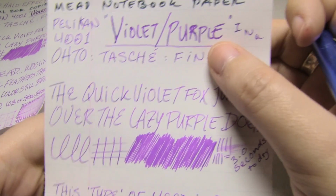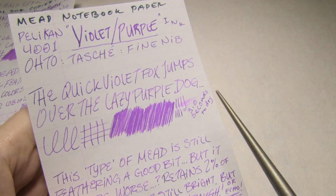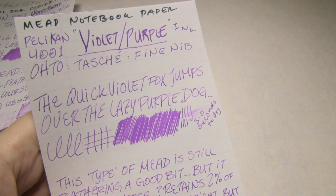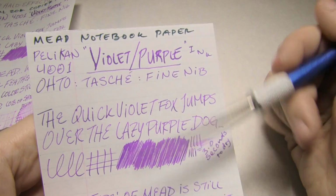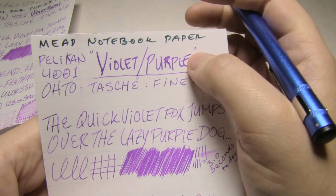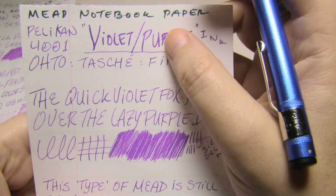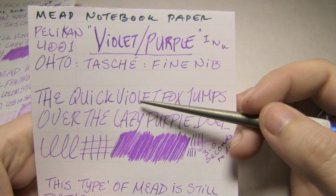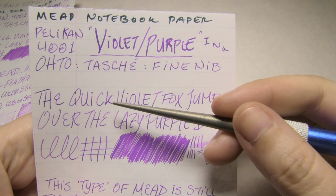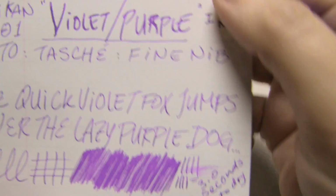Next up is Mead Notebook Paper. This stuff is very common for school children in the United States. This is the stuff that you'd find more like in a spiral notebook rather than like a composition notebook. Lately, this stuff has been feathering like crazy, and again, it kind of has. But before I bring it in, I think you can see, again, that we have some shading. Like the bottom of the L is darker than the top. This line in the Q, like some of it is darker.